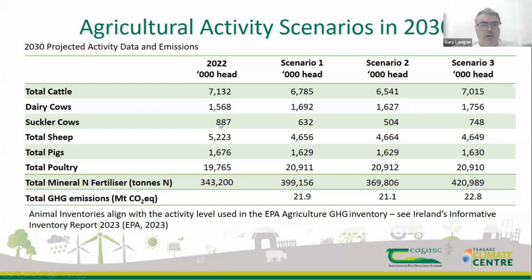Essentially, what we've seen over the last number of years is a slow but steady reduction in the suckler herd, and all the FAPRI model is doing is extrapolating that reduction out to 2030. Okay, so under scenario 1, which is our business as usual scenario, we project there'll be just under 1.7 million dairy cows by 2030, 632,000 suckler cows by 2030, and we'll be using somewhere in the region of just under 400,000 tons of nitrogen by 2030. Scenario 2 and scenario 3 are basically scenarios where we have said, okay, what happens if animal numbers are lower or animal numbers are higher than the baseline projection?